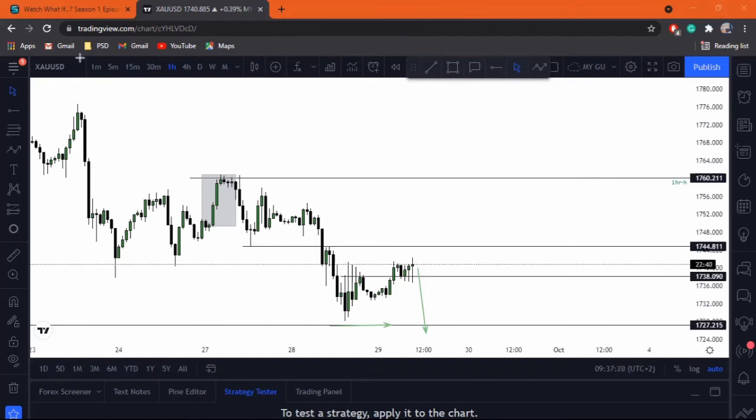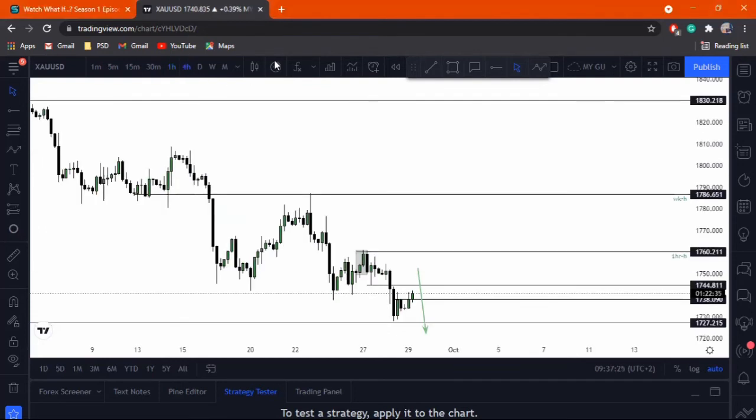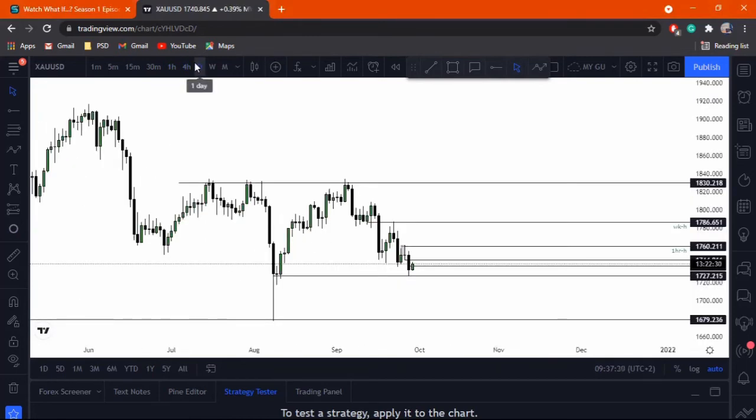If you were to enter at that low, you are looking to put your stop loss around, let's see on the 4-hour time frame, I think, let's see on the daily. If you were to enter on that low, I would say your stop loss is just below this low. If you think that's too tight, then I would say maybe below this week.